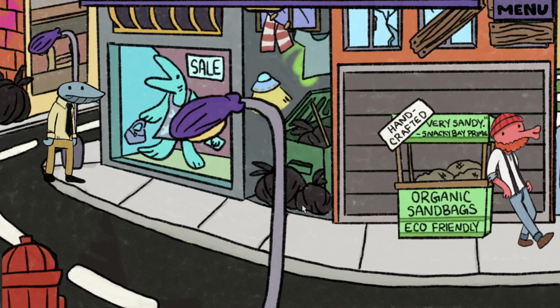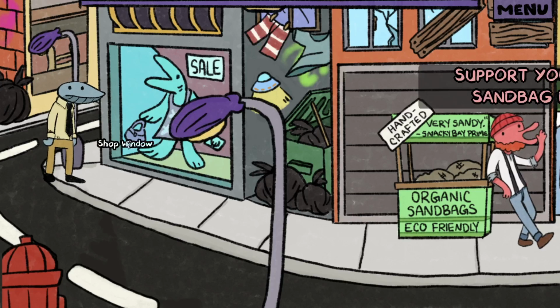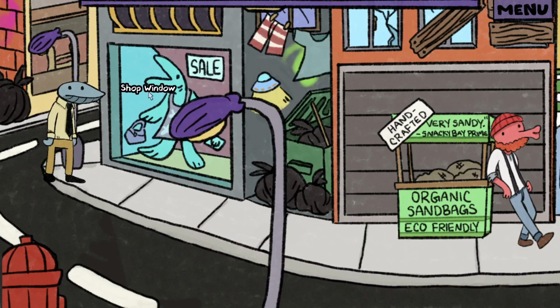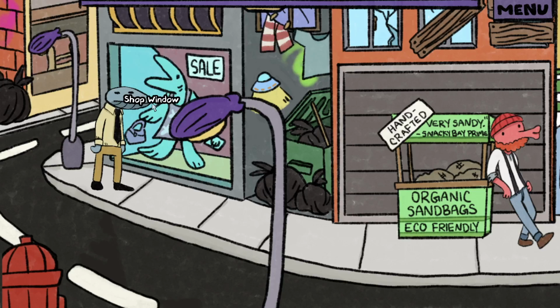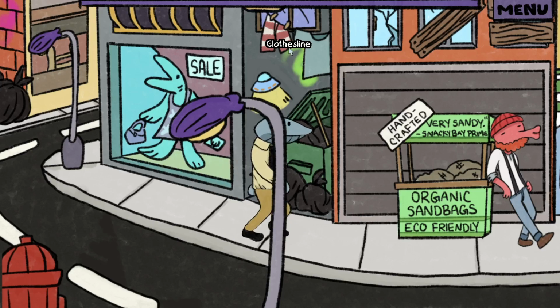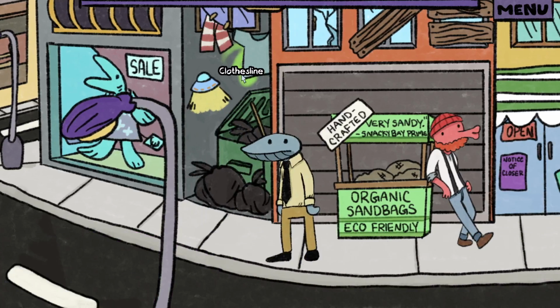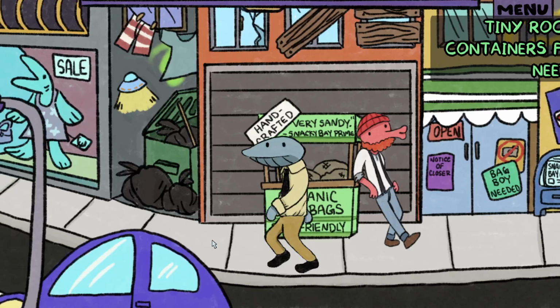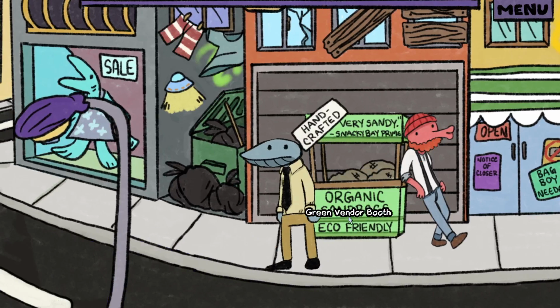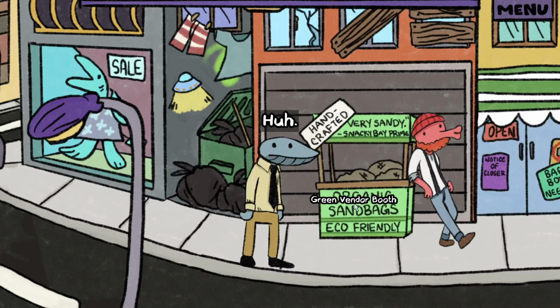There's a hipster selling organic sandbags, it seems. Welcome to the madness that is Main Street, I guess. I don't have time for window shopping. I mean, I can't even afford window shopping. Ironic. Why is this ironic? Why is the clothes that's not ironic. Why is that ironic? What does that mean? Handcrafted, very sandy, Snacky Bay Prime. Organic sandbags, eco-friendly. Huh.